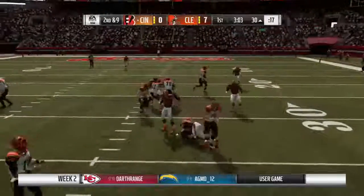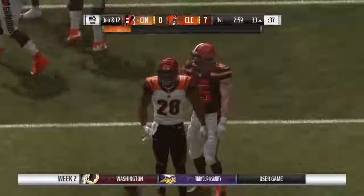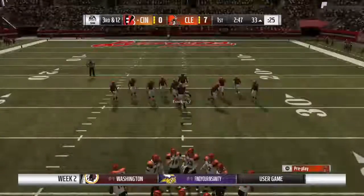On 2nd down, here's Mixon. And that one blown up quickly as he's going to be stopped before he could even get started. He'll wind up losing 3. And now it's 3rd down.